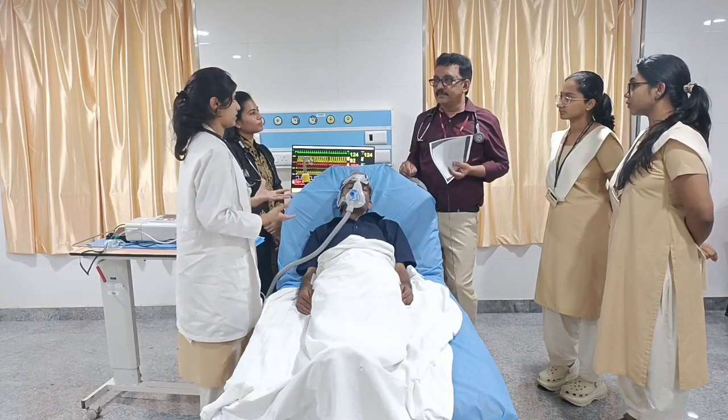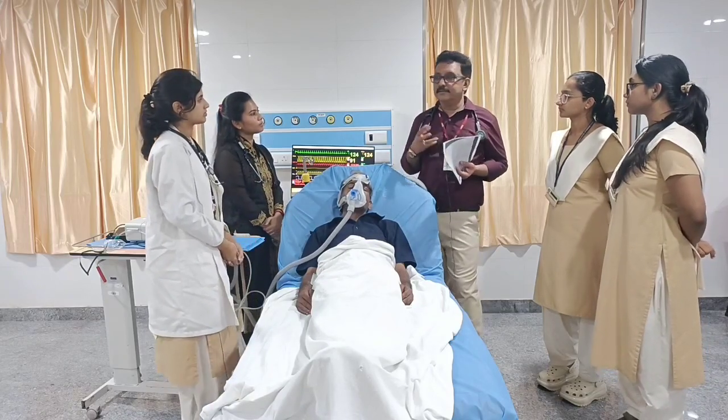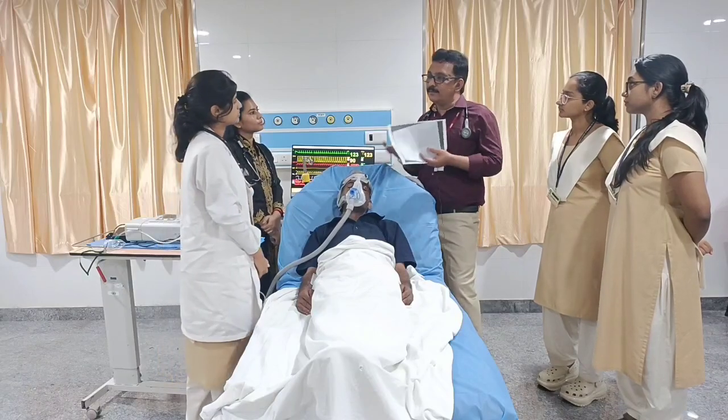Dobutamine is for the cardiac activity, for effective contractions. It improves the contraction of the heart. It improves the pumping of the heart. Yes. Okay, but why don't you start dobutamine first?